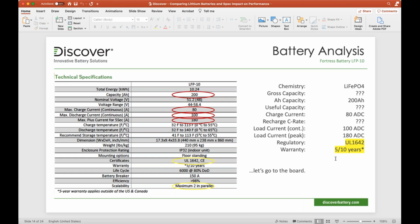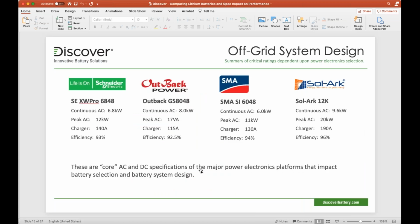Furthermore, here you can see some of the things related to warranty. Whether 5 or 10 years, that is usually a function of the depth of discharge you want to design that system to. So in this particular case, it's 6,000 cycles at an 80% DOD rating. If you have 80% depth of discharge on a 200 amp hour battery, that's 160 amp hours of usable capacity. Okay, so that gives you the fundamentals on what to look for and how to generally look at a spec sheet and compare batteries. Now we're going to go into some of the implications for off-grid system design.